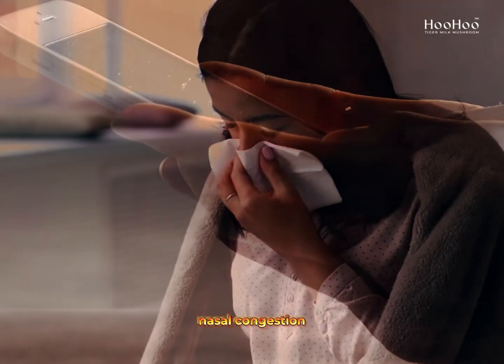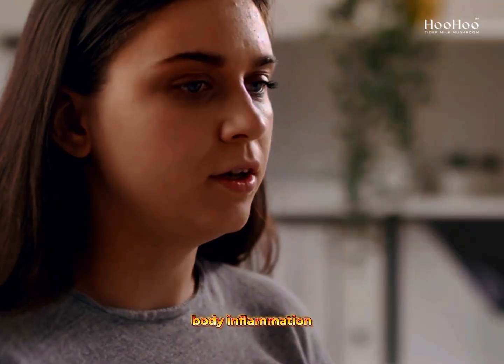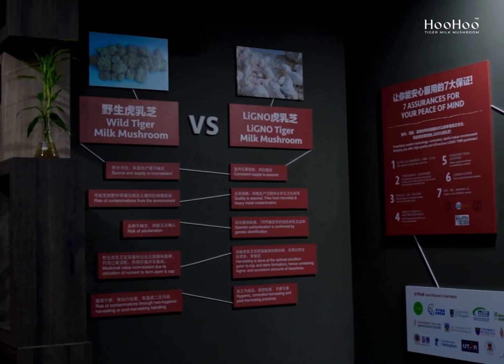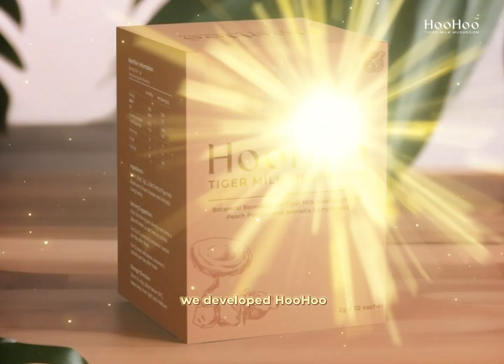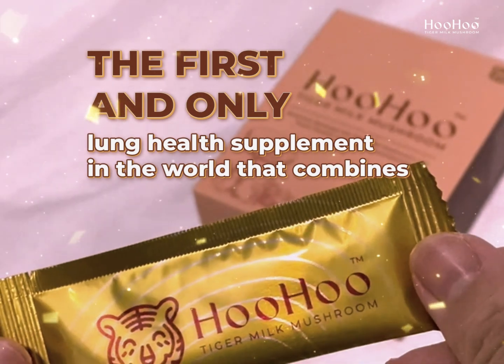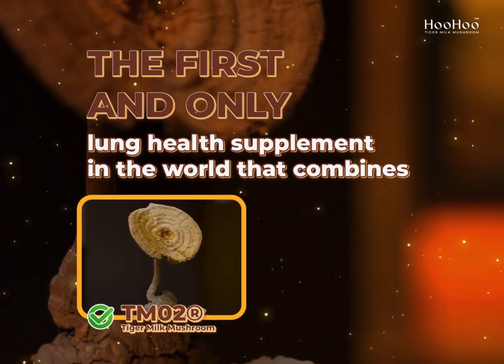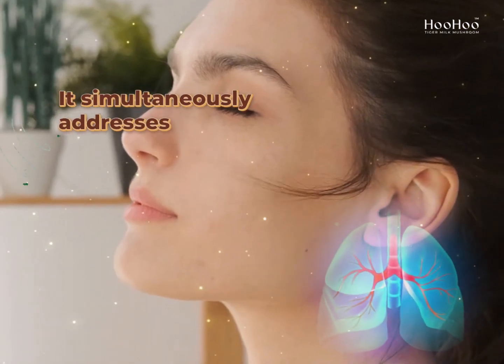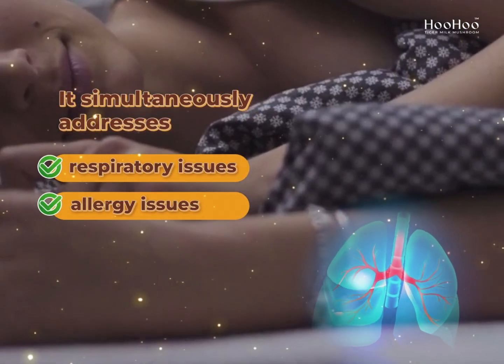83% of patients told us that nasal congestion, cough, body inflammation, and dermatitis all occur in the middle of the night. Hearing from this market need, we developed Hoo Tiger Milk Mushroom, the first and only lung health supplement in the world that combines TM02 registered tiger milk mushroom with Antrodia camphorata. It simultaneously addresses respiratory and allergy issues and improves sleep quality.